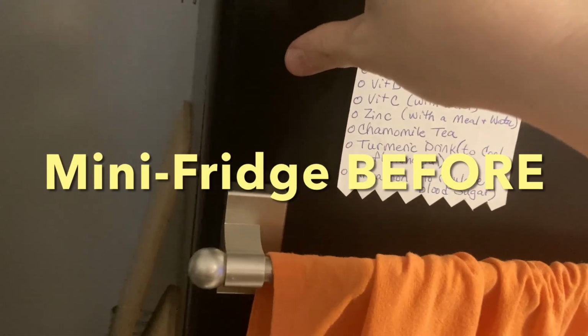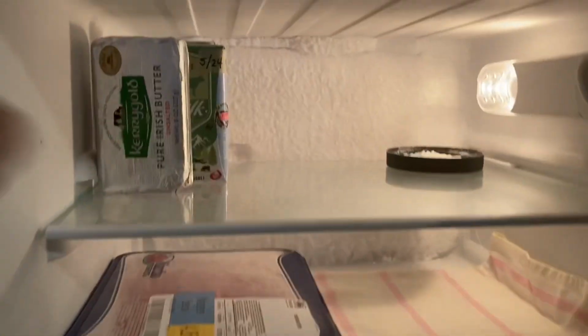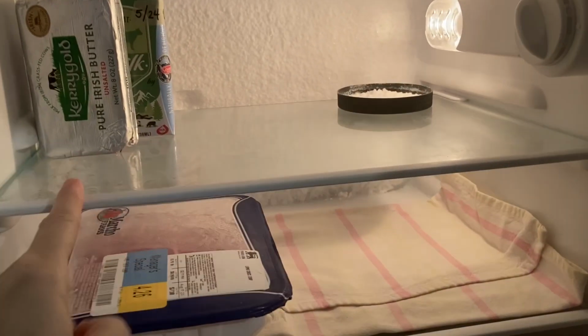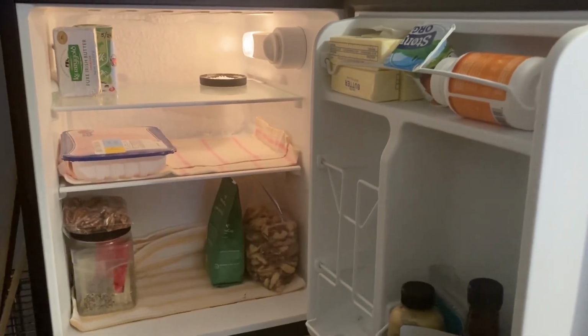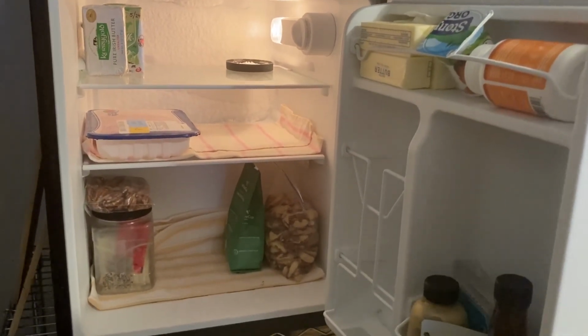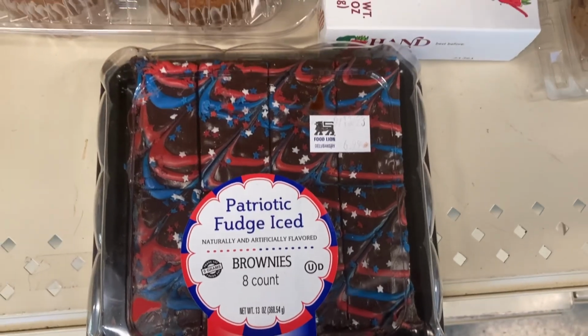It's food pantry day. Let's check on the mini fridge. All right, we got plenty of room up here. I am thawing some meat to cook later. A little bit of room here. This is totally clear. I hope to be able to fill up this mini fridge. Let's go to the food pantry and see what I can find this week.